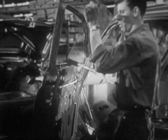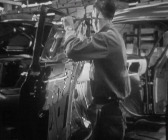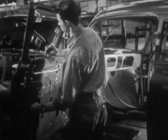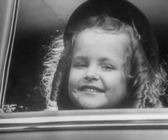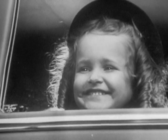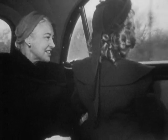For perfect safety, a window of genuine safety plate glass. Did you know that in its field, only Chevrolet's Body by Fisher provides the protection of genuine safety plate glass all around at no extra cost? And with such precious cargo, should we be satisfied with anything less than full safety measures all around? In Fisher Body, no detail that means safety to ourselves and our families has been overlooked.